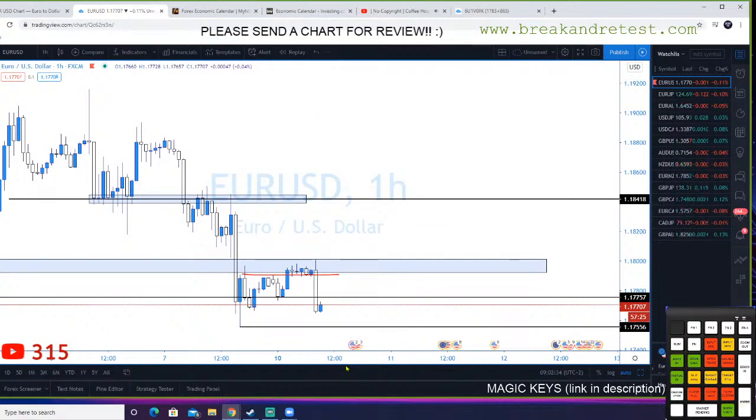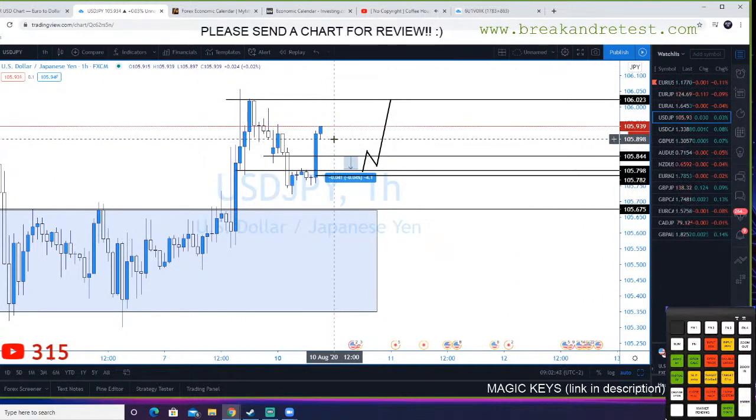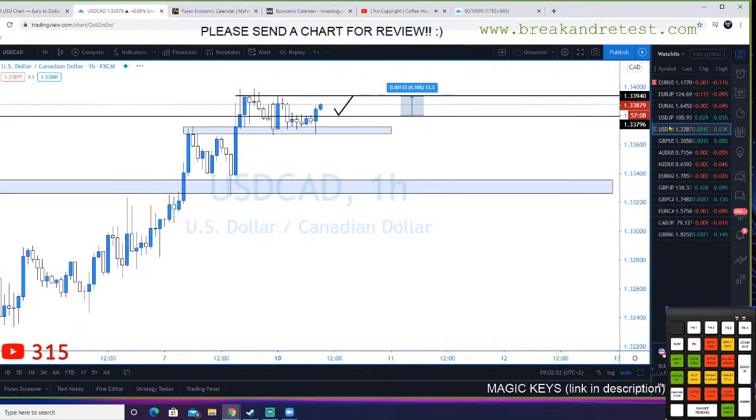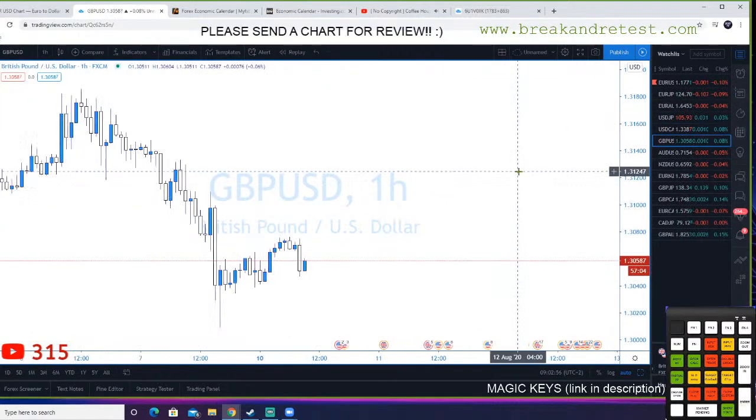We had a big bearish candle coming all the way from resistance, and we might see continuation, but it's a little bit risky. UJ made a small pullback and then went all the way up. It looks like we ended up with no retests.